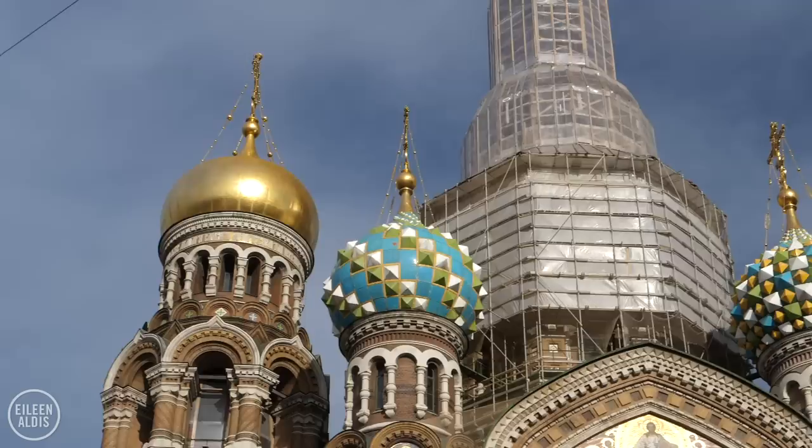Just arrived at the Church of Spilled Blood and it is stunning. Like the sun is just shining right on it. By the way, our guide told us that St. Petersburg gets 60 days of sun a year. So this is really special to have super sunshine lucky like this. So we're enjoying every second.